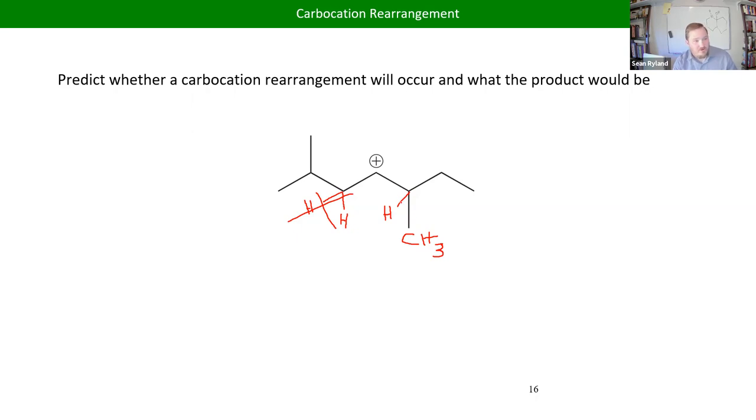Then our choice is we can move, and we should always look for a hydride to move first. Hydrides are smaller, easier to transfer. Right, so the mechanism step would just look like this. Let me clean up. And so that's what the mechanism step would look like. And the product would be the exact same thing we started with, just with the hydrogen moved over one spot, which means the charge moves over to the tertiary spot.